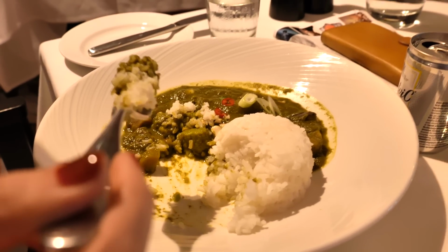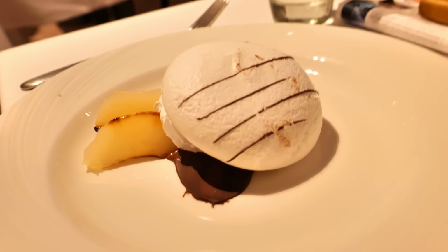I just had my favourite meal of the trip so far. It was butternut squash and baby sweet corn green curry, and it was so delicious. It was very hot, had a couple of red chilies in it, but it was beautiful. So that was delightful. We're having dessert now. That's coming up. Well, that meal was absolutely beautiful. I had meringue for dessert with poached pears and chocolate. That was definitely my favourite meal so far.